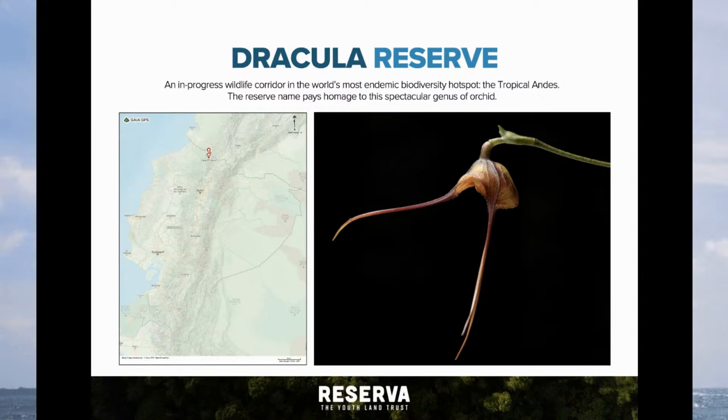The reserve I'm gonna be talking about is called Dracula Reserve. And if you can see the map here on the left, those little red dots, that's on the border of Ecuador and Colombia. It's a reserve that now is about 6,000 acres in size, creating a corridor between two other semi-protected areas. And it's not named after the count. It's named after this really wild-looking genus of orchids. This one's actually a new species to science. Does not yet have a name, but the Dracula orchids are named for these super long sepals that make them look like little dragons.